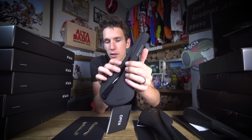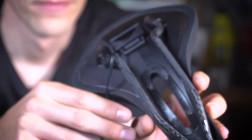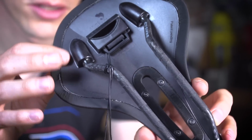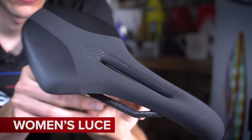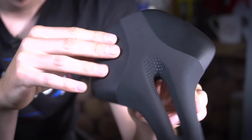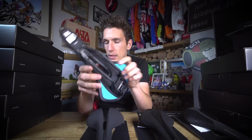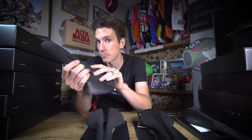However, there is one, I think, slight difference as well, and that is that the shell is ever so slightly more rigid. The women's specific road saddle is this one, so the Luce. Now it's the same name as before, but with a new construction. So it differs from the men's saddles because this is actually made out of 3 pieces, the shell. So the idea behind it, Fizik say, is that it allows at the same time both stiffness and also flexibility.